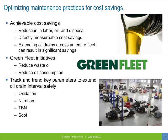One of the most common ways our customers use LoopTrack to optimize their maintenance practices is by extending oil drain intervals. The cost savings associated with this practice consists of a reduction in labor, oil, and disposal costs. This allows customers to achieve green fleet initiatives. With LoopTrack, they can track and trend oxidation, nitration, TBN, and soot, which are the key parameters in extending oil drains safely.